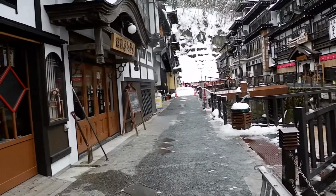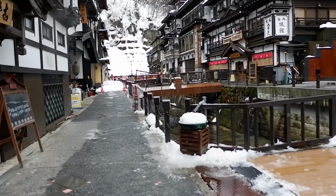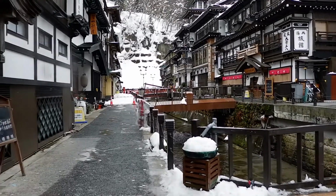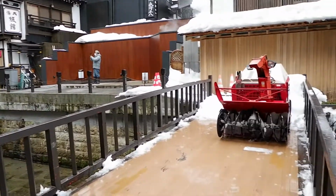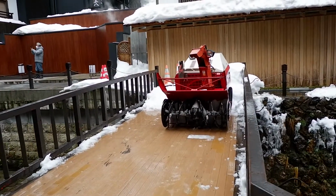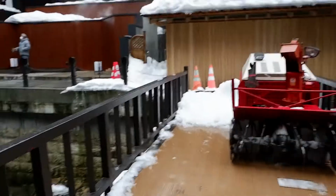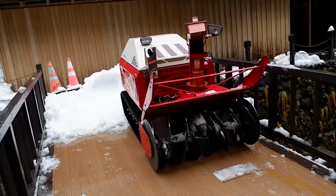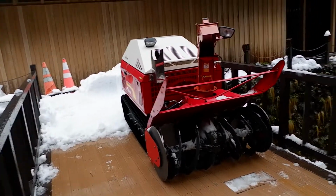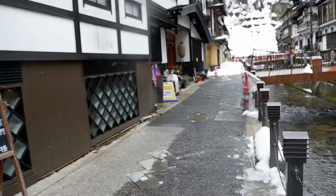Okay, so obviously, Ginzan, by the way, means silver mountain. So Ginzan Onsen is a tourist town, and they have these unique machines that help clear the snow. This one, whoa, it's quite slippery, but this one has caterpillar tracks. Wow, okay, I almost slipped and fell down. That was close.